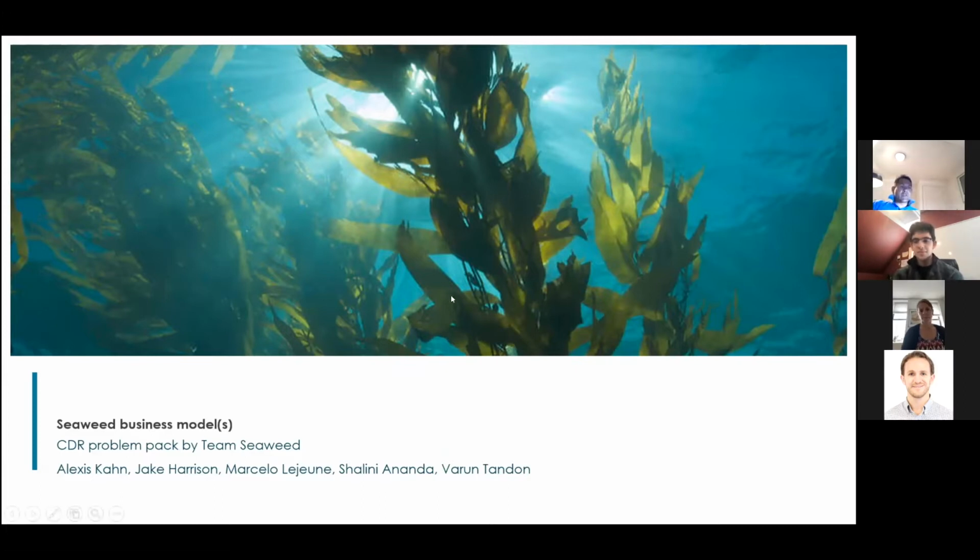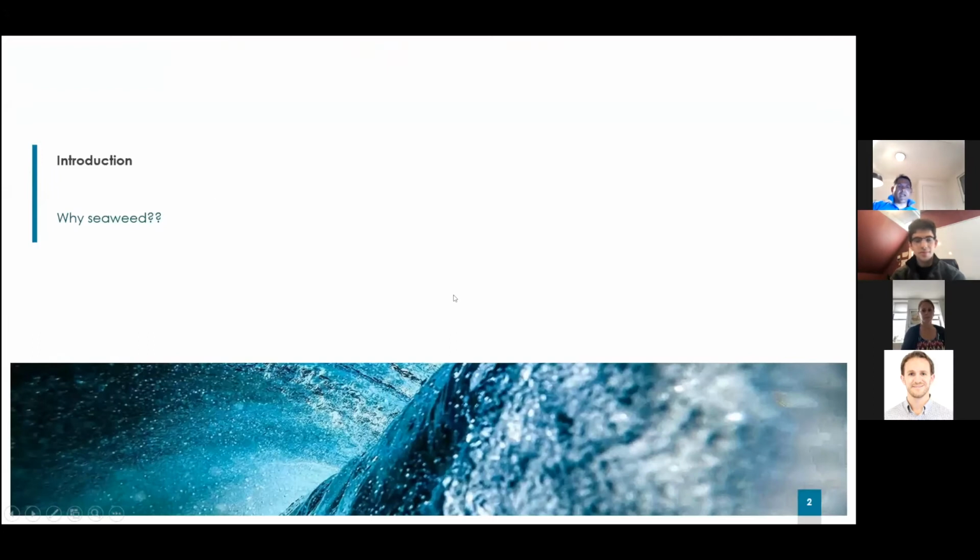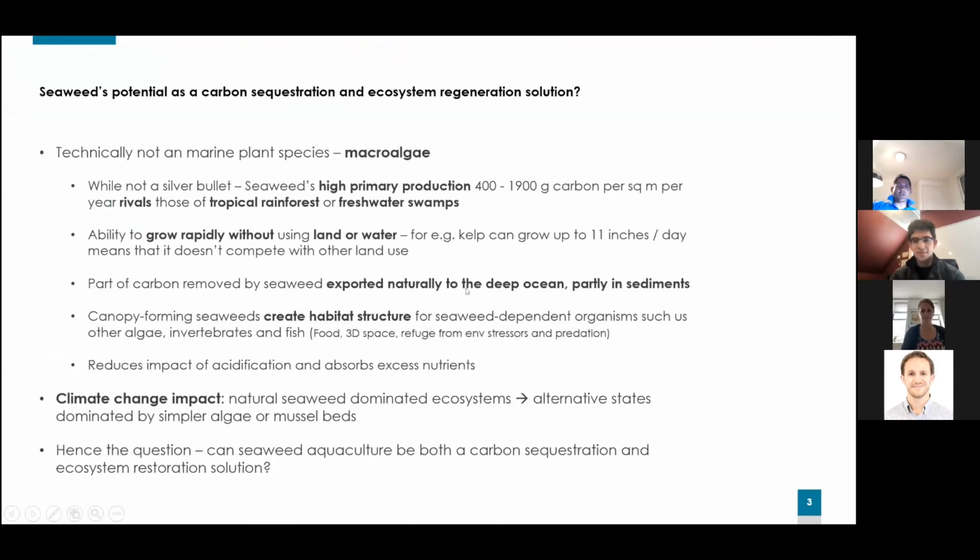So we'll just quickly give you an overview first, a bit of background about seaweed. We all know that seaweed has fabulous potential as a sequestration and an ecosystem service solution. I'll just highlight one key point on the slide, which is the high primary production. Essentially, that means it can remove carbon dioxide at a rate that rivals tropical rainforests and swamps, which are said to have very high sequestration. So that gives us a sense of the potential the solution has if we move away from farming just on the land to the ocean.